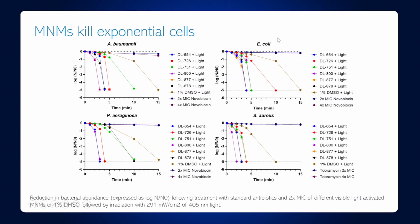Coli. Many of you have heard of E. coli, for example. And you test them against known antibiotics. So here's novobiocin, and here's how well novobiocin is killing. In other words, you look at time and the log. So this is a log scale of how much the cells, these bacterial cells, are dying. The bacterial cell count over the original number. And so you see novobiocin is not working very well.